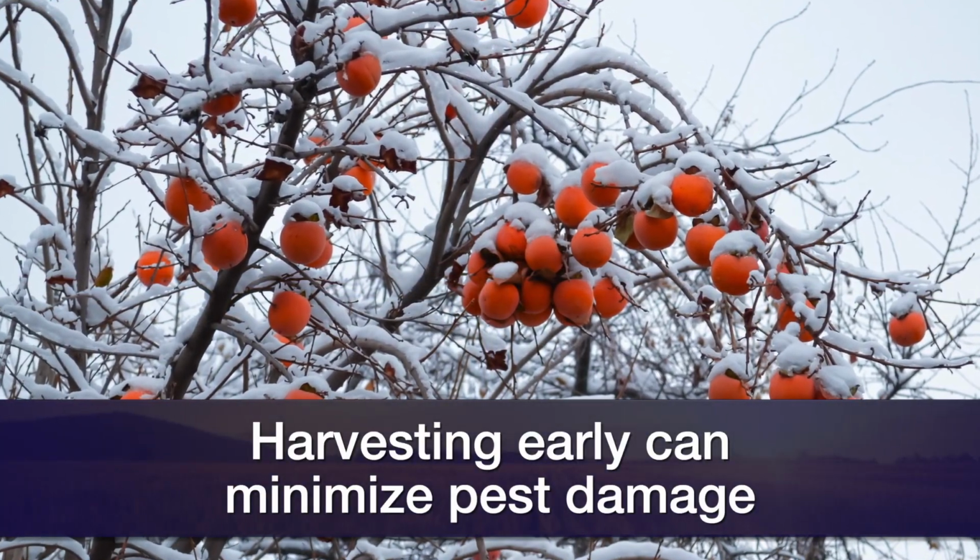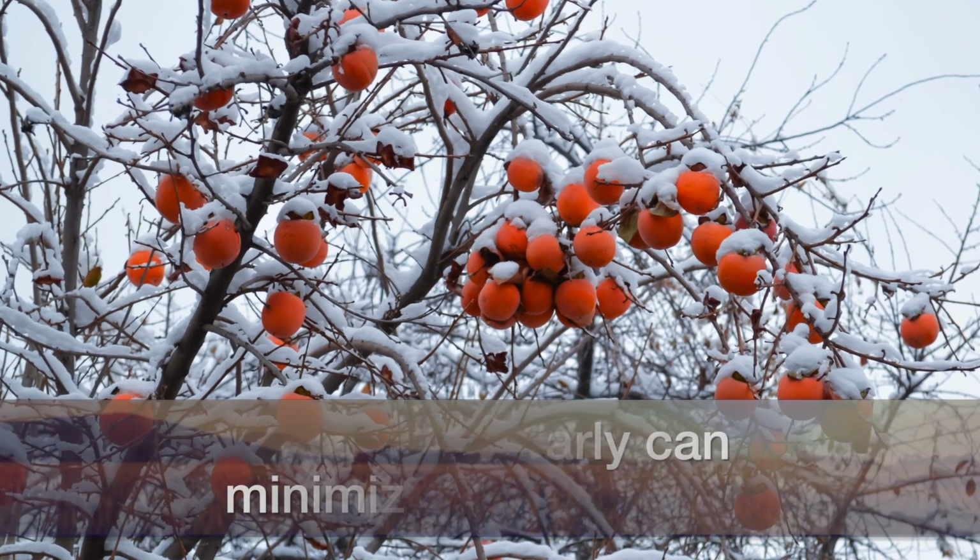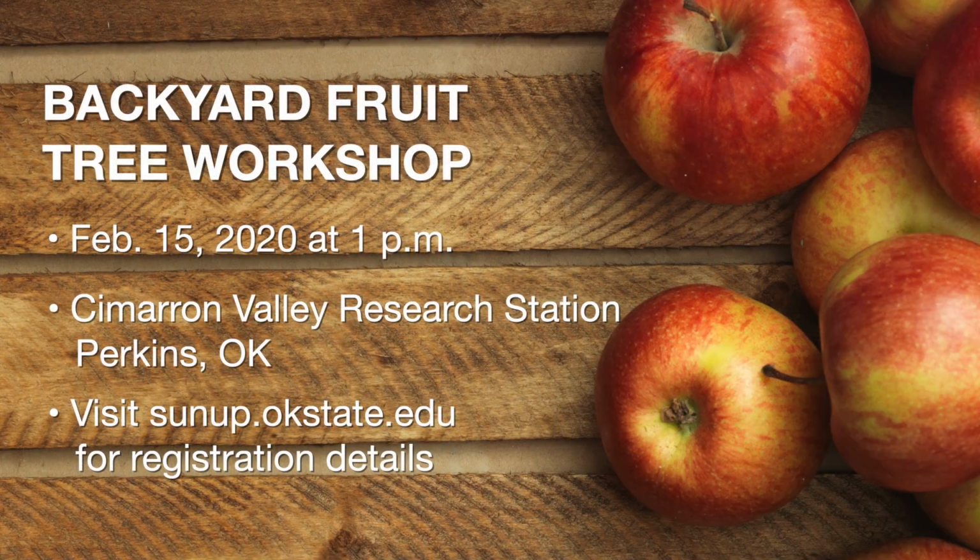We have a backyard fruit tree workshop, specifically for new growers or for homeowners that want to learn how to select what kind of fruit tree is going to do best in their location, or what varieties are going to be best. People will have the opportunity to come out and plant a tree if they'd like. And we have a few apple trees, pear trees, and peaches where they can practice pruning.